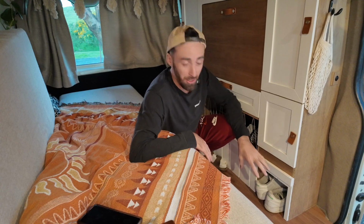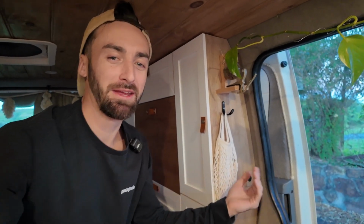So little hidey holes for shoes are a big plus. Onto the side of the cabinetry here, it is basically just a trip to IKEA. Hooks are always really important. You finish your van build and then you go figure out everywhere that you can put hooks, because hooks are your best friend for storage.